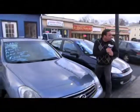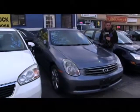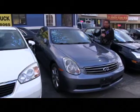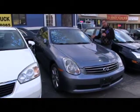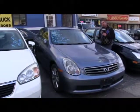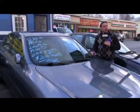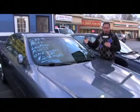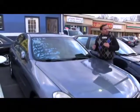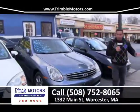Trimble Motors, 752-8065. We've got a beautiful Infiniti right over here. This is the G35 in an X model. All-wheel drive, alloy wheels, leather interior, power moonroof, loaded, under 100,000 miles. These cars are fantastic. Let's say you want to come in with your tax check, put $1,000 down, $2,000 down. We can get you financed for around $200 a month, not four or five crazy payments that we're hearing. $200 a month, less than $50 a week. You're driving either a late model car, low mileage, all wheel drive. This is an Infiniti, ready to go. Joe, you got the next cars?